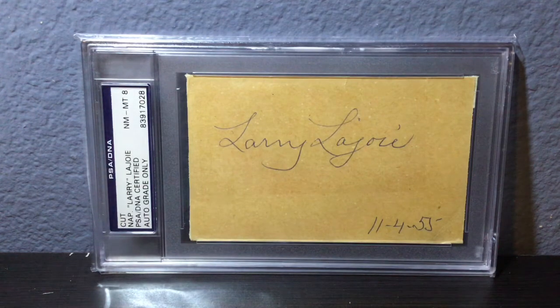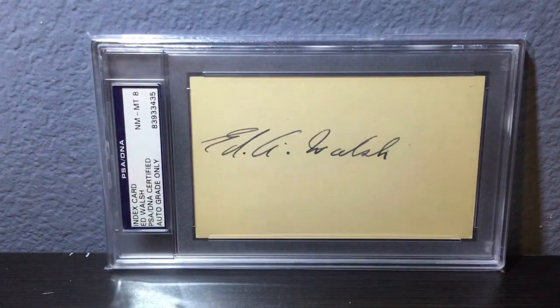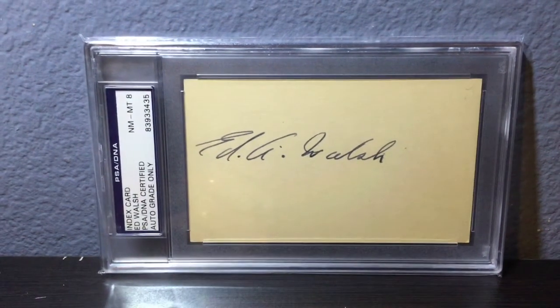This is Nap Lajoie. Larry Lajoie is his name, and this is a cut signed by him in 1955 in a near mint 8. Up is a Hall of Fame pitcher, Mr. Ed Walsh. And again, if you don't know who some of these players are and what their impact on the game was, I really, really encourage you to check it out, because there are some amazing stories here, and you'll start getting why these are my favorites in my collection. So Ed Walsh, tough Hall of Fame autograph.